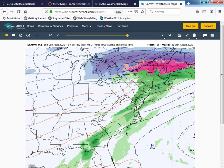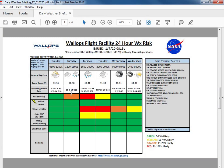61. Looking at our risk chart for today, we'll have a high of 51 degrees, a red condition for rain from 1600 local to 20 local, and looking at buffering that with an orange from 12 to 1600 local and a yellow from 20 local to midnight. So our best chances of rain will come during the mid-afternoon into the evening hours today.